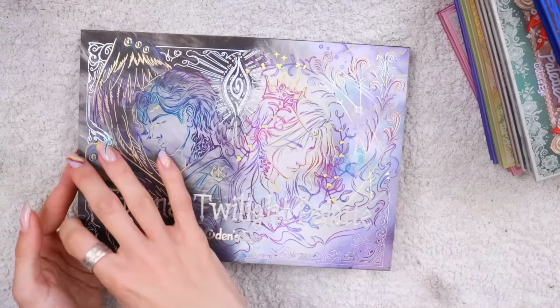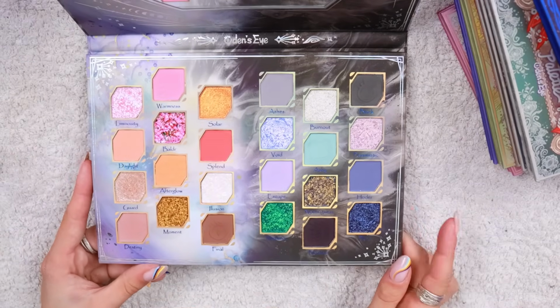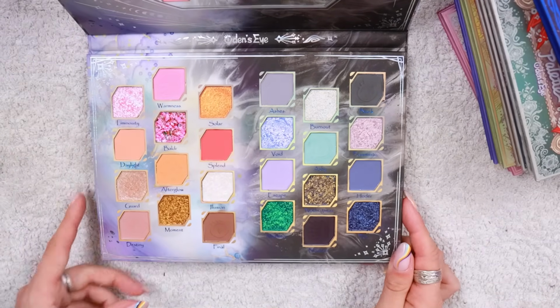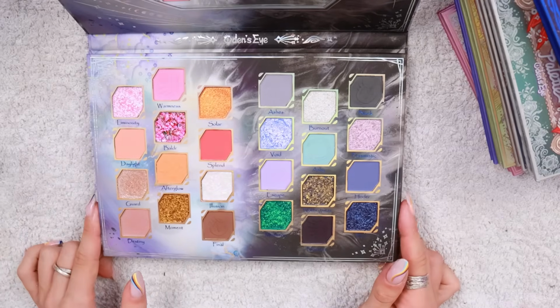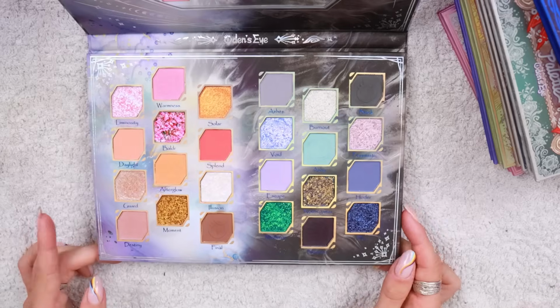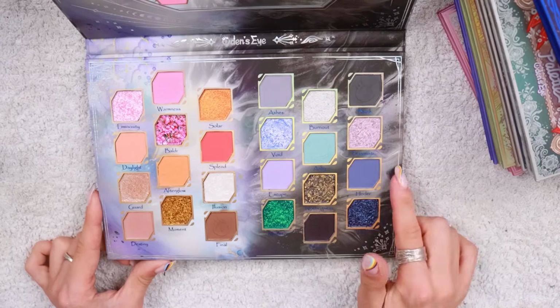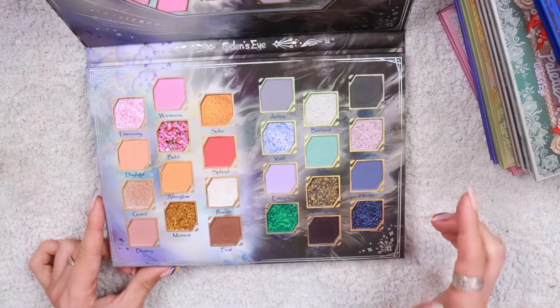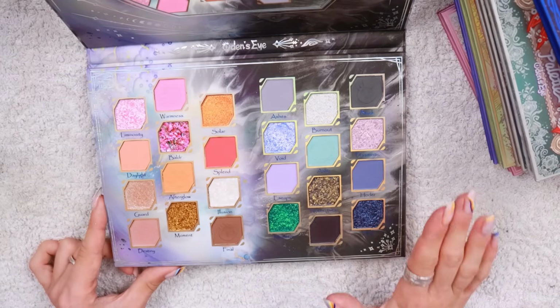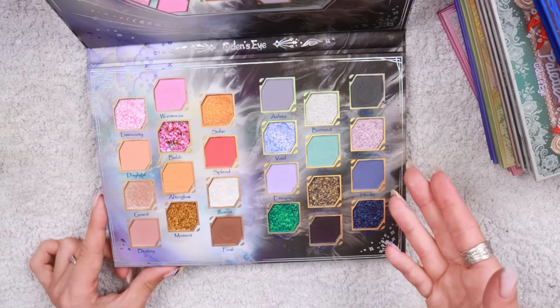This is the Eternal Twilight eyeshadow palette. I really like this. I have not reached for this that much since my big try on video, and that is because it is so big. It's huge. It has to stay outside of my makeup drawers, so I'd really like to put this in maybe a week 1 palette video or something like that. I know I like it though, so I won't put it in the bad bin or the try out bin. I really love this palette.